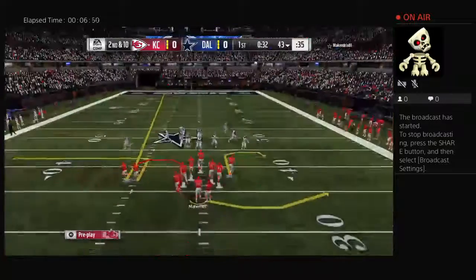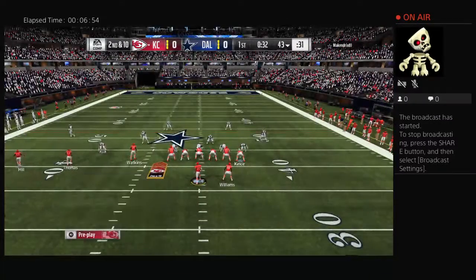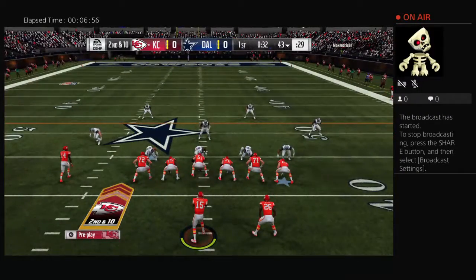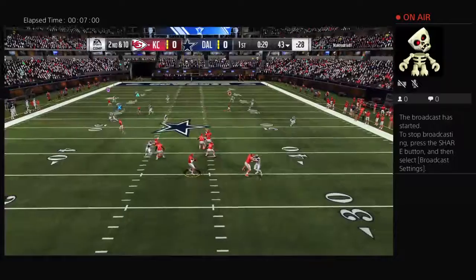Now a throw to the end zone on 1st down, but it winds up incomplete. An incomplete pass on 1st down. That leads to a 2nd and 10. They fake the give. Now Mahomes.